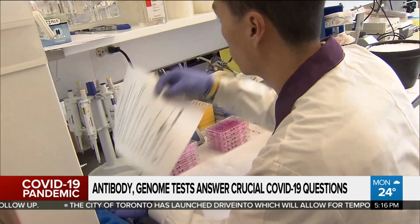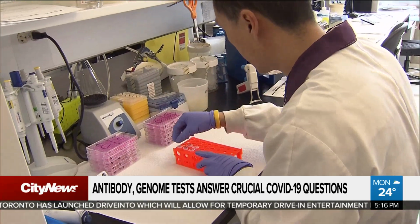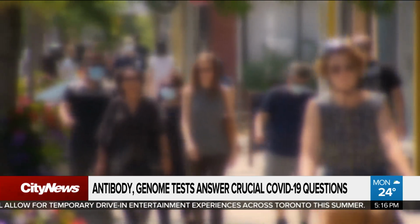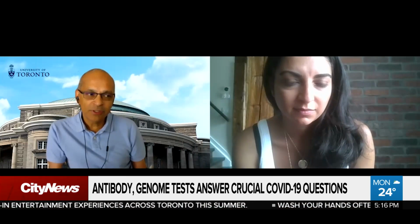At the same time, antibody testing is up and running in Canada. The country's immunity task force is determining how many people unknowingly had COVID-19 to give Canadians a better idea of the infection rate and whether or not those who have had it are immune. Certainly the early research, I would say, is suggesting that there is some immunity.